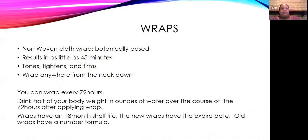Now, some important things. The wraps have an 18-month shelf life. That's very important to take into consideration when you're selling wraps. I don't know if people have stocks of wraps, but you want to make sure that you take that into consideration. Our old box of wraps will have a number formula on it. I feel silly holding it like this. The first number is the year that it was produced, and the next number is the month. So these were made in May of 2016.